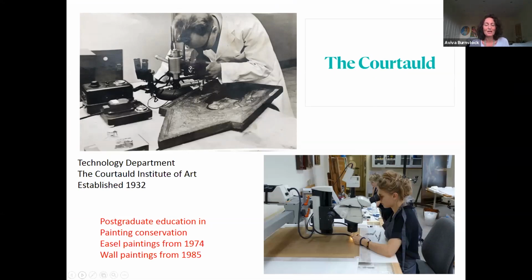So this is the Department of Conservation, where there are 2 branches, easel paintings and wall paintings. And in fact, the Institute was established in 1932, and the department, which was then a technology department, was established 2 years later. And I've showed you a historical photo of one of the former heads of department looking through a very old looking microscope at a painting from the Courtauld gallery. And then on the lower right, you can see a rather more modern piece of equipment and a student doing something quite similar, looking at the back of a canvas painting.